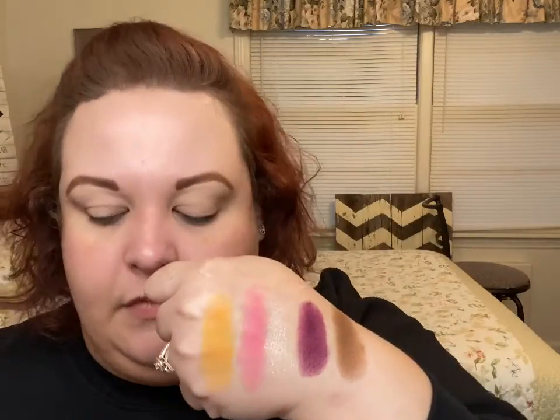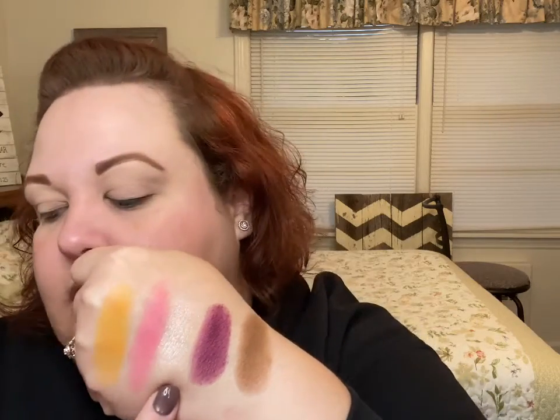Here are the first 5 shades. We'll just go in order from left to right. This one's Redemption. This first one is an orange. This one is called Blend and Snap. This is a reflective white shade. It's called Ivy. This purple is Slasher, and this is 5 AM.